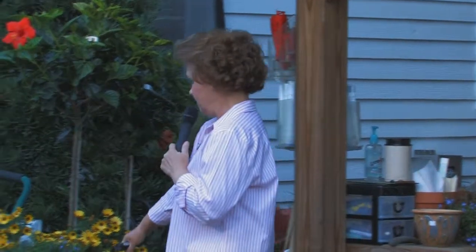I'd spend all that money, rather than on 10 planters, on 1 or 2. Something like this, I'd even go larger if you can afford it. Get something that'll hold a lot of dirt. It'll save you a lot of watering and really give you the focal point that you're looking for. You want something when you approach your house that says, I live here.